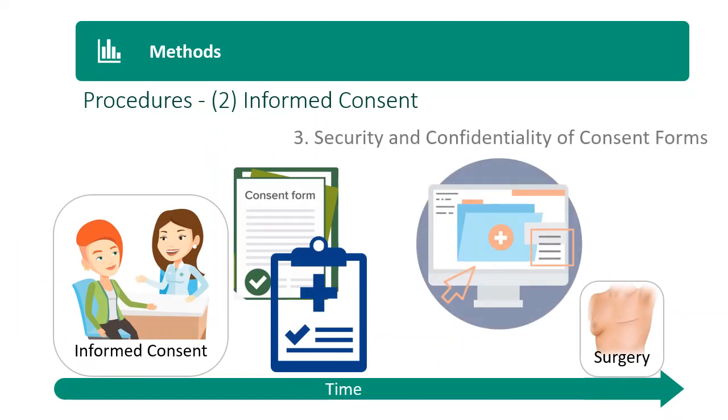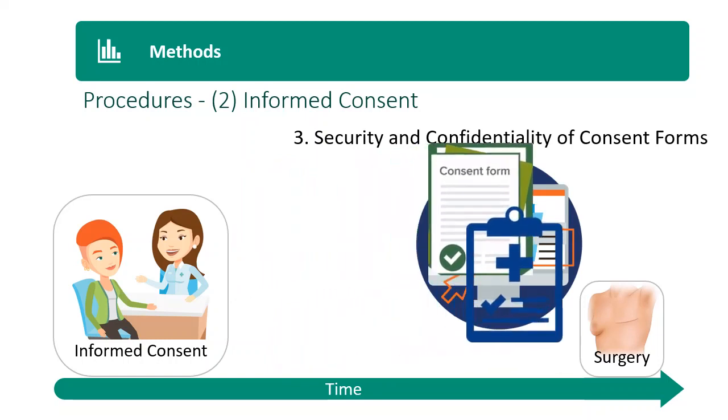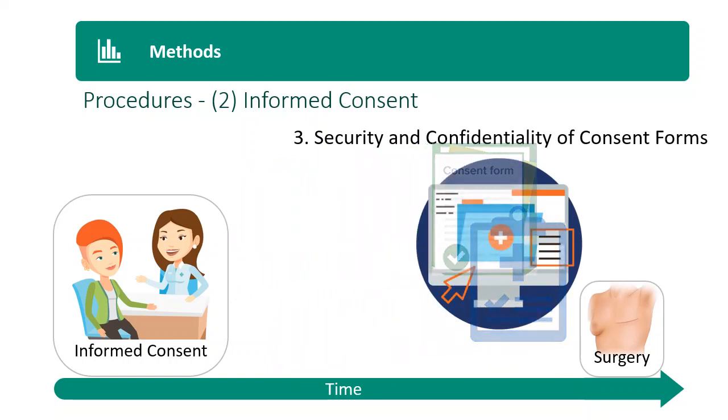After it is signed, the informed consent will be securely and confidentially scanned into the electronic medical record, which is HIPAA compliant, and the hard copies will be shredded.